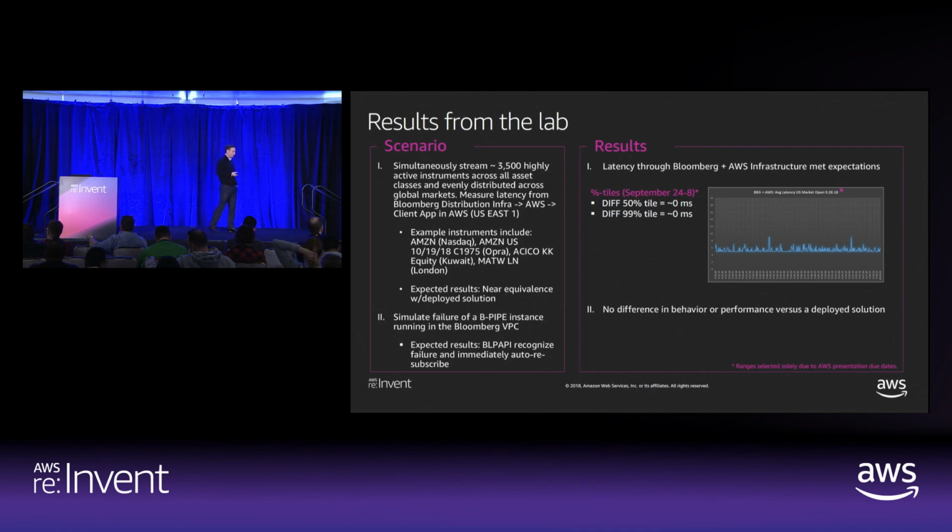The next thing that we wanted to make sure that we tested was that customers can seamlessly fail over. So if something happened to an EC2 instance and we lost the bpipe software process, today our SDK handles failover for our clients because they're highly reliable systems. We wanted to make sure that could still work in the cloud. And both tests passed with flying colors for us and our early adopter clients.